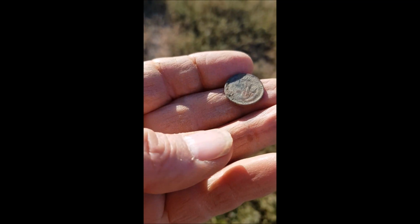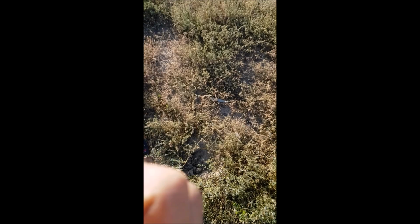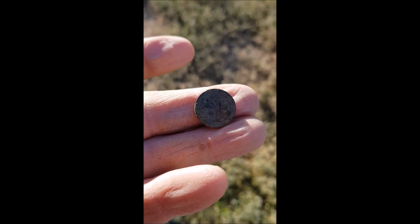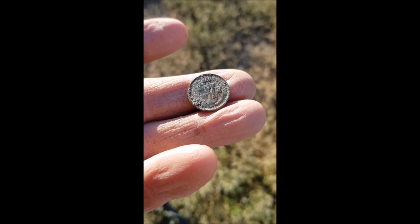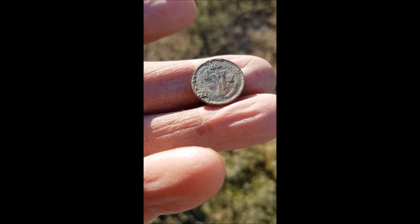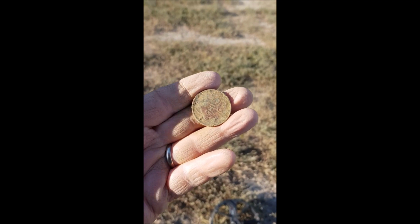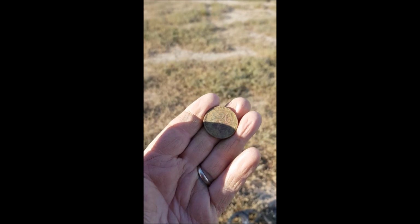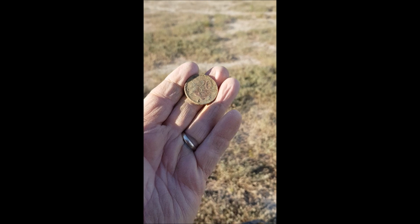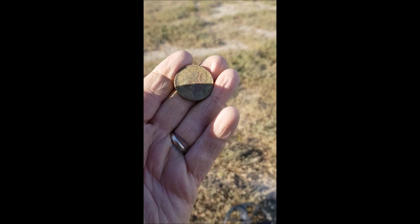Okay, next one for the day, a little brown bugger, a little 1 cent piece. So yeah, I'm hoping some slightly richer people than that got out here. So anyway, I'll keep going and have a look. Okay, so next is a 20 cent piece. So we're going up in the world, slowly making more money. Hopefully the next one will be at least a 50 cent coin. Let's see how we go.